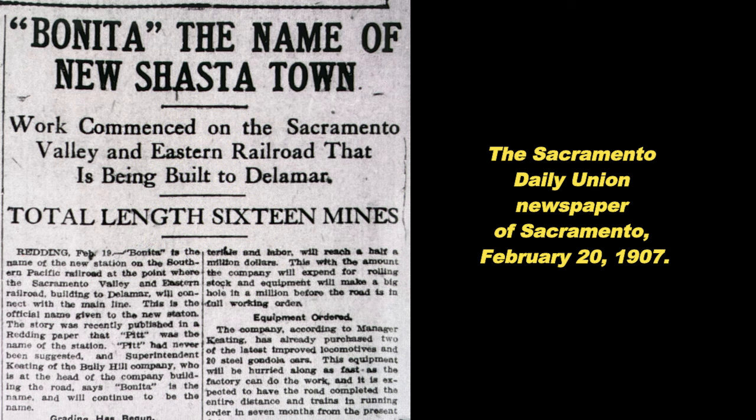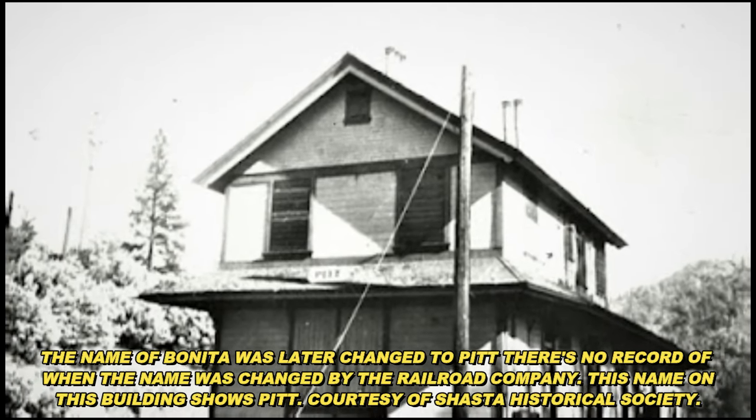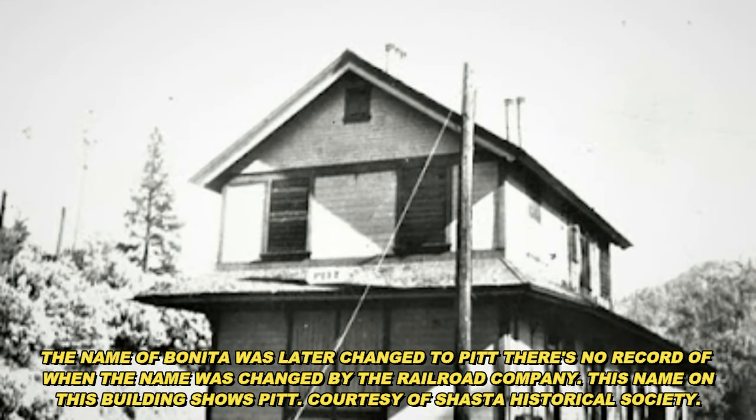Keating said that Pitt had never been suggested by the company, and Bonita is the name and will continue to be the name. Even though Keating made this statement to the Sacramento newspaper, the local Reading newspaper, The Searchlight, continued referencing the new depot in town as Pitt. Even the Courier Free Press newspaper, Variety, called it Bonita.